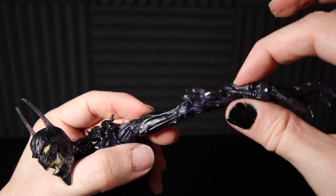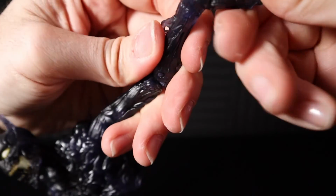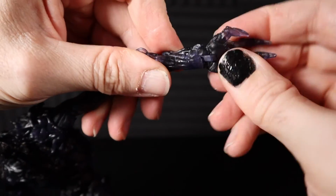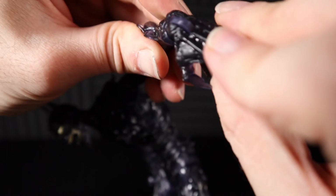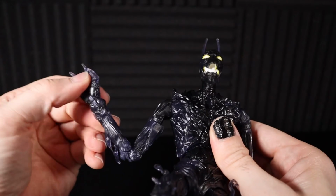No forearm movement. The wrist does have forward and back, right? So it's a little bit different. It does have that, and it does have rotation, but it's not that typical McFarlane ball with the two pegs coming out of it. Both are the same, right? Same articulation, same thing with the wrist here. You can see it's got that joint.